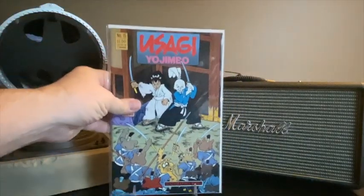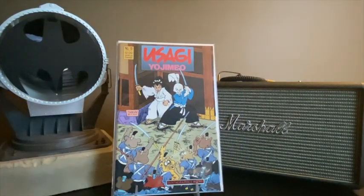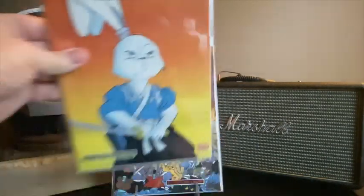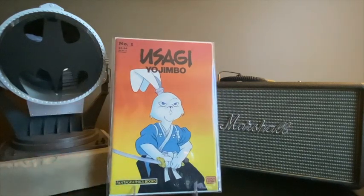And then we have Usagi Yojimbo number 15. Now, I've already got a copy of this book, and I've got it in a 9.6 mounted on the wall, but it's nice to have a reader copy. This is Usagi Yojimbo number 1. This is the first issue of the series following his debut in Albedo number 2. So glad I got a reader copy of that, so it helps out and makes things nice for me.